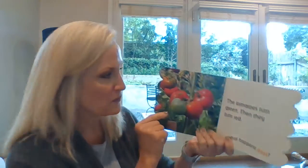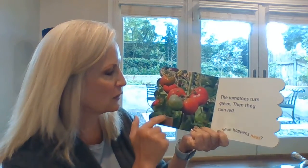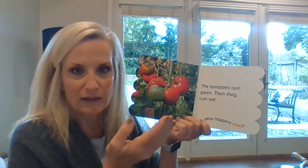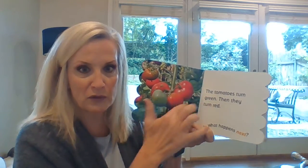Did you guess the tomatoes would grow? The tomatoes turn green, then they turn red. So first the tomato turns green and then it turns red. What happens next? All right, first he planted the seed, then they put water and sun, the sun shone on it, and then it started to grow. Then it grew tomatoes. What happens next?